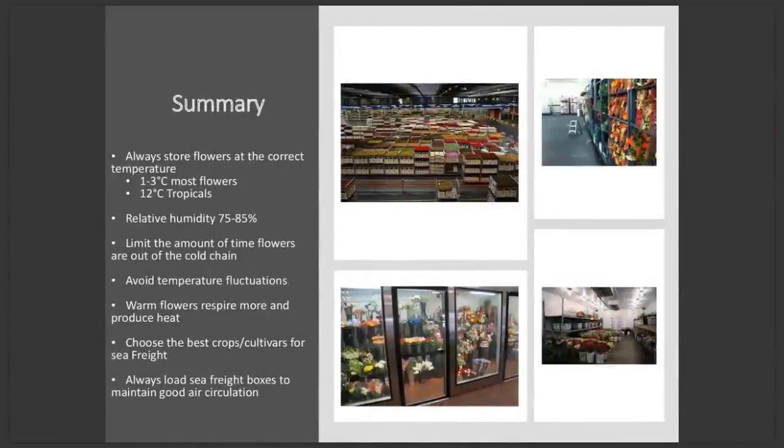So to summarize all of that, always store your flowers at the correct temperature and relative humidity. Limit the amount of time that the flowers are stored out of the cool chain and avoid temperature fluctuations. A warm flower is a respiring flower and will also produce heat. And if you're using sea freight, always choose the best suited crops and cultivars and ensure that the container is in good working order and that it's loaded correctly.